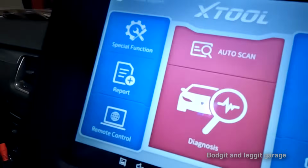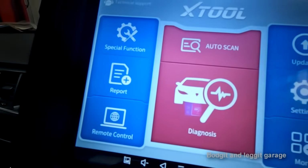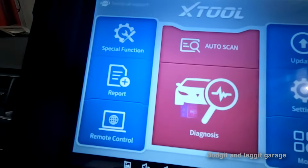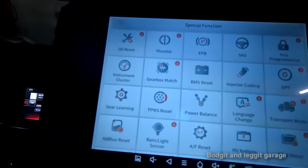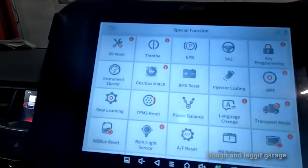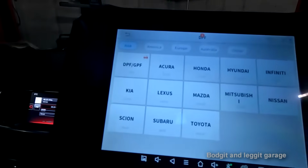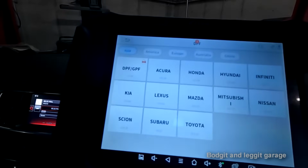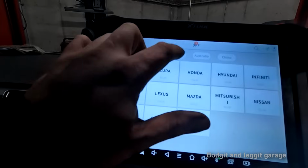Anyway, so here is the screen of the XTOOL D9 Pro. So we're going to go to special features. Now, sometimes when you go through the DPF side of things, we've got updates, 3 years free updates for this. Anyway, sometimes when you go through this, sometimes you have to go into the car, but we'll just see.